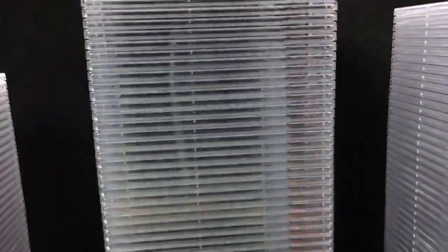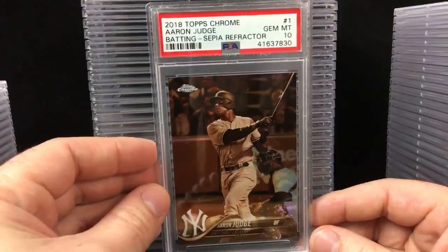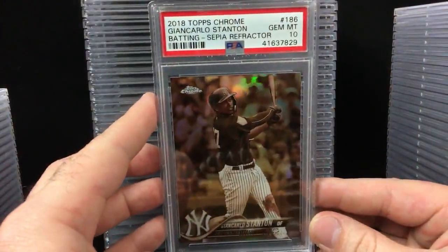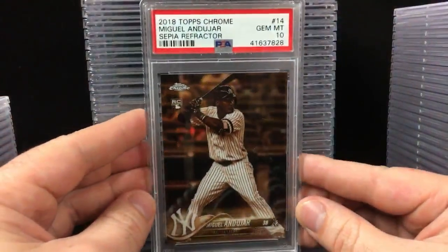Got a Gem Mint 10 on the Mike Trout. That's great for the Trout collection. Got a Gem 10 on the Aaron Judge. Just think these cards are unbelievable looking. Giancarlo Stanton, PSA Gem Mint 10. Miguel Andujar.